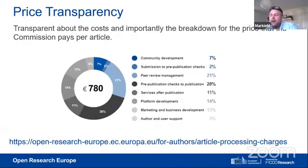So, we were talking about what is a fair price a minute ago. The price for all the articles on Open Research Europe is €780. And what we did in the price transparency workshop was look into what we call 8 service buckets or service areas of what happens with our articles. And we've broken it down into the costs of the peer review management, the pre-publication checks, the platform infrastructure and development. And so online, we're very clear exactly how much articles cost and what that price is for.